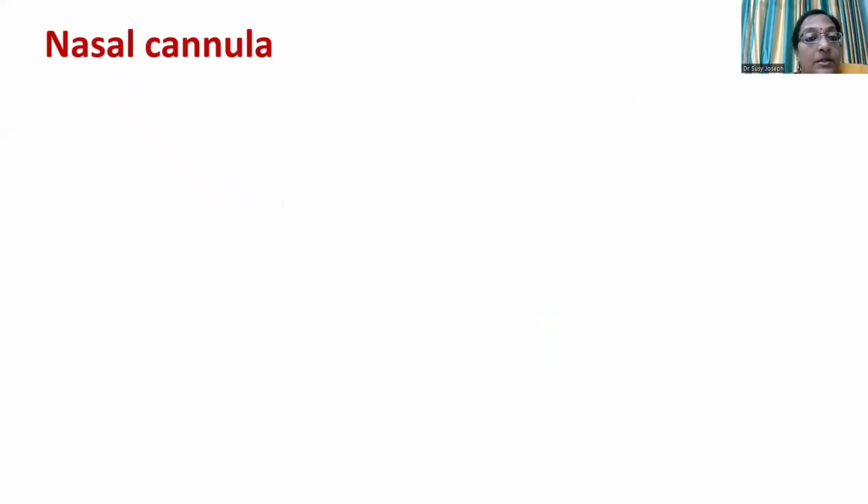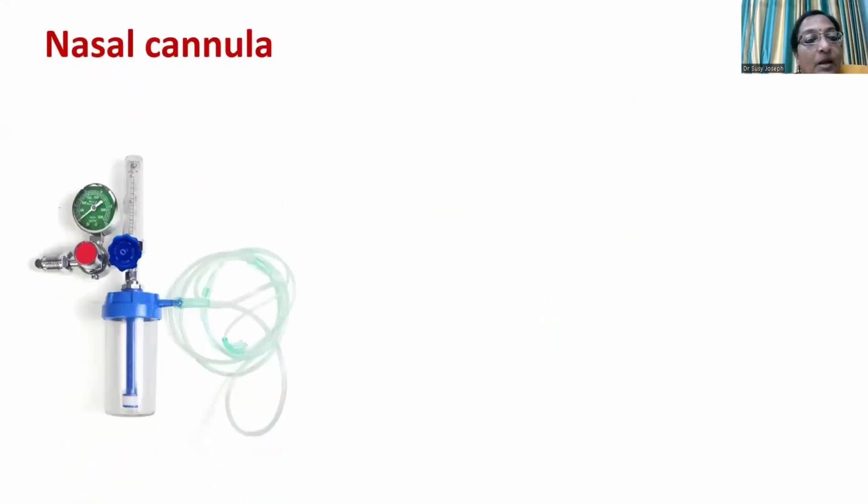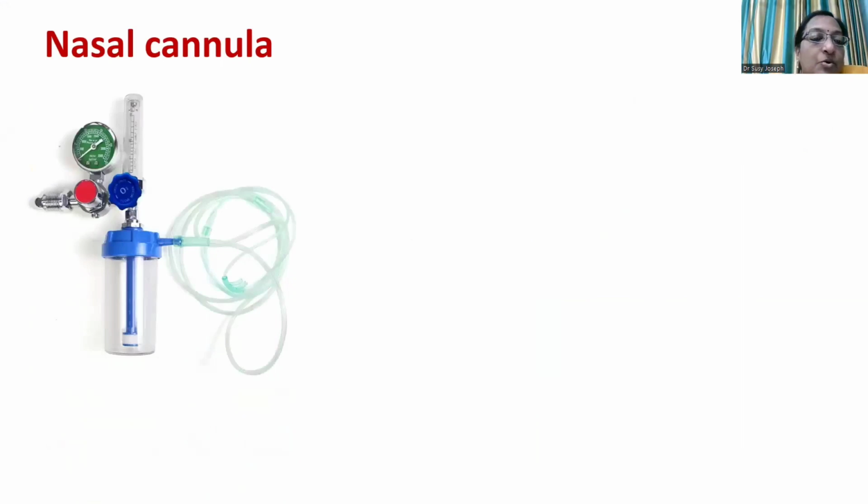Okay. So nasal cannula, I think PGs are there. Why I'm going to show you this. What is this? Neetu is there. Neetu, what is this? I'm depicting on my screen. Anybody, any of the PGs can answer quickly so that we can finish it fast, because asking questions and waiting for the answer takes a lot of time. So what is this? Anybody? Ramisa, someone answer.